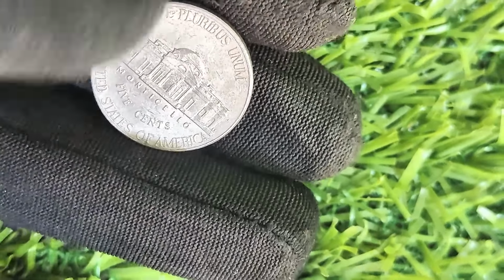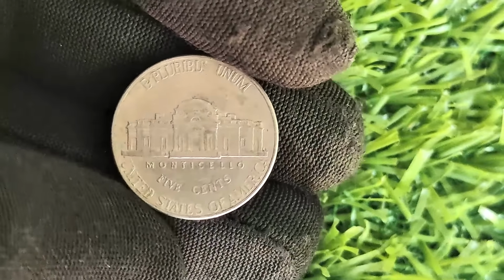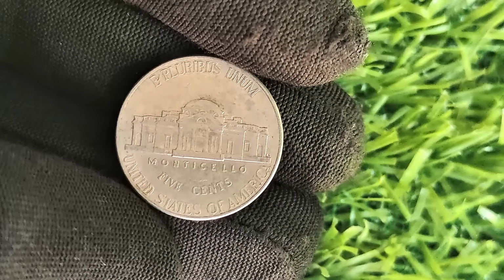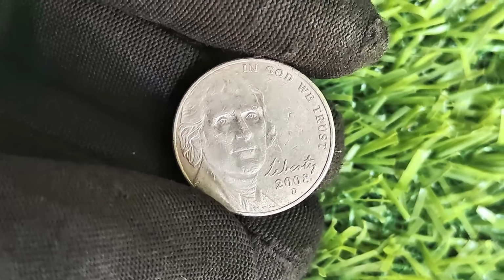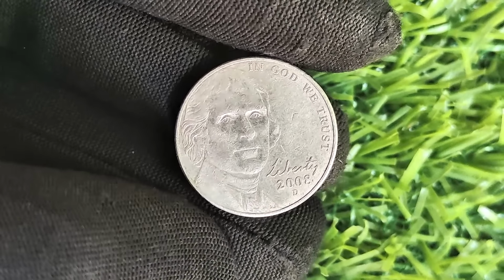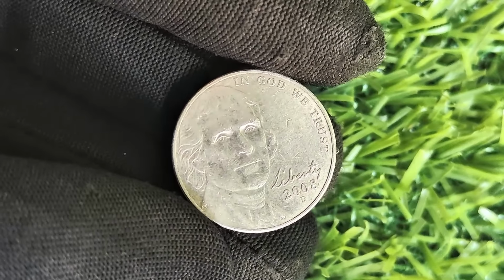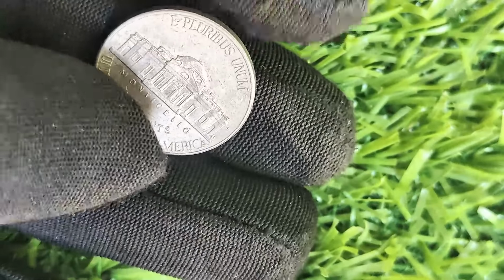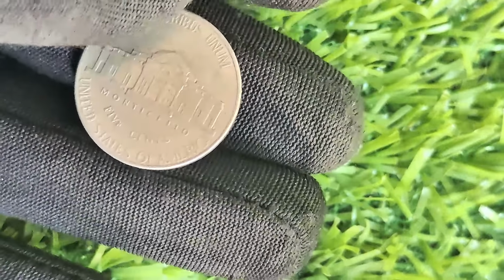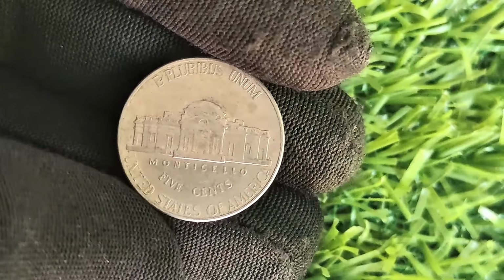Now, this is where things get exciting. The 2008 D nickel we're talking about has a dramatic doubling on Jefferson's profile, especially around the eyes and mouth. Some call it the Ghost Jefferson, and trust me, it's as eerie as it is valuable. Why? Because errors like this almost never leave the mint. They're destroyed before circulation. But every so often, a few escape into the wild, like treasure waiting to be found.